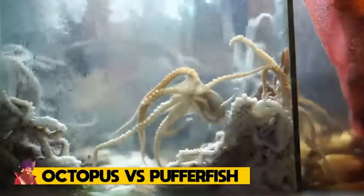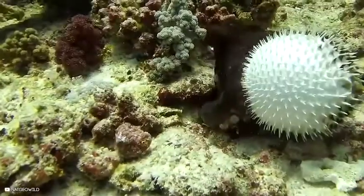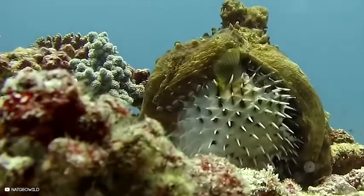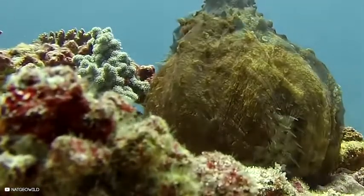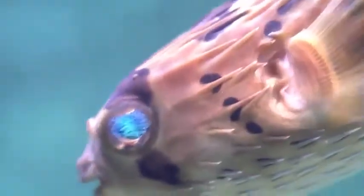Number 2. Octopus versus pufferfish. Divers encountered a strange fight between an octopus and a pufferfish off Frigate Island in the Seychelles. The octopus appears to be trying to make a meal out of the pufferfish, but is that even possible? While octopi have the capacity to eat creatures small and large, they usually don't eat fish, especially poisonous ones.